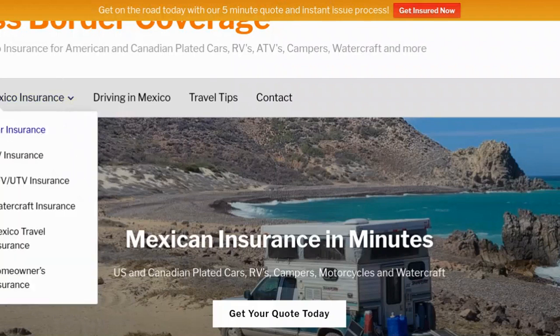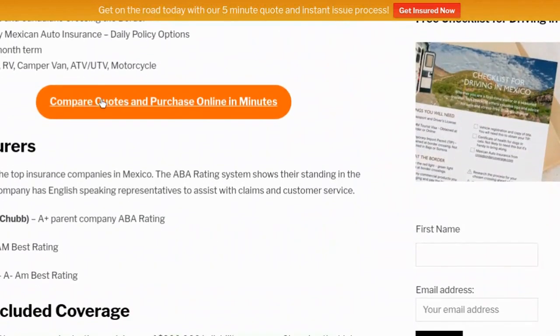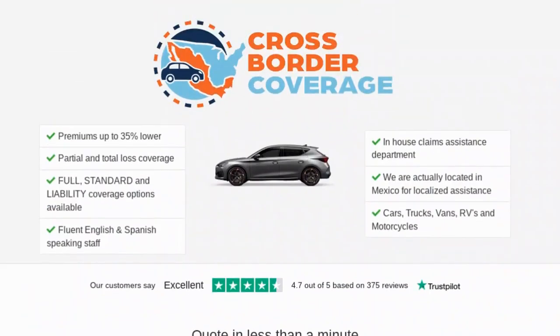But we're going to do car, auto, which brings you to this page. And then you hit that link, quote form. We partner with a couple different brokerages, so we can offer a robust range of policy options, different price points, different coverages. I think the more options, the better.